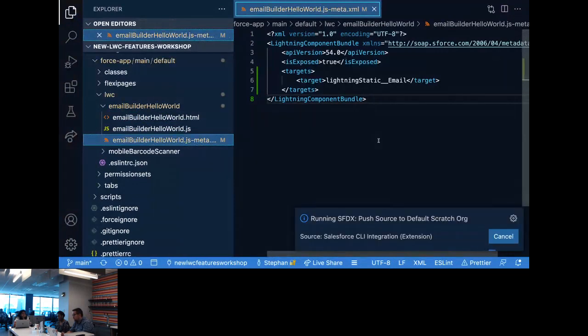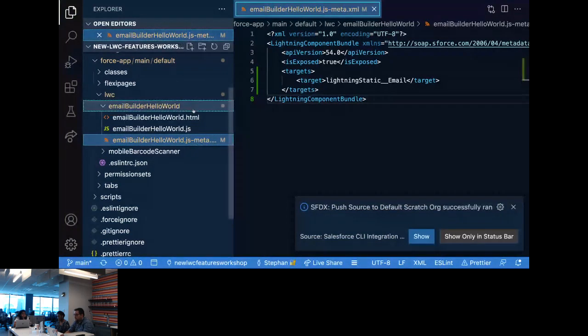If save to deploy isn't enabled by default, you can go ahead and right click on the component itself. And sorry, you can't, that's only deploy. You can press Command-Shift-P, open the palette, and then just push the source to your org.